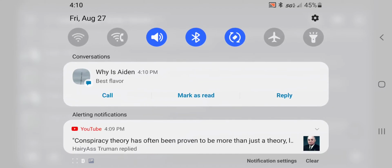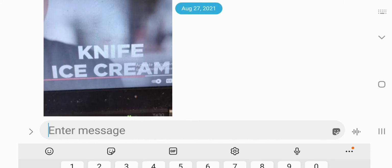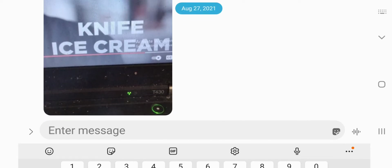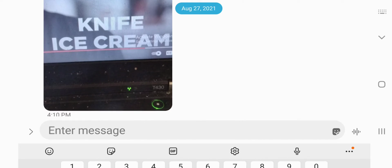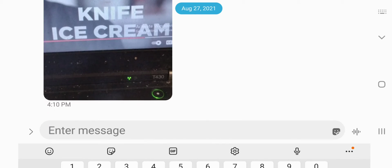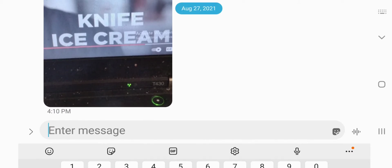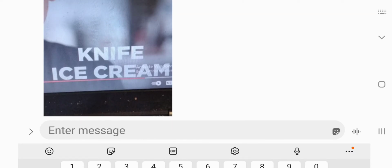Best flavor: knife ice cream. Ah, yes, that is the best flavor. It's like number 0 on my list. You know how I keep saying that number 1 on my list of ice creams is cookies and cream, and then chocolate chip cookie dough is second, and then vanilla ice cream is my third favorite. Well, guess what? My zeroth favorite. I know you guys know my number 1, 2, and 3 favorite ice creams, but you never heard of my number 0 favorite ice cream, the highest and best ice cream ever, knife ice cream.